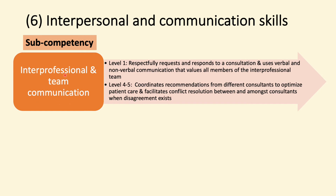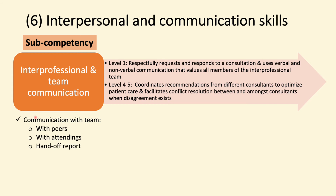So really that's key, especially for the inpatient setting, for acute medicine, hospital medicine. Communication skills are really key, and failure of communication is actually a major cause of inpatient errors. So be mindful about that. We really expect the resident to be able to communicate well with the team, and that team will include resident peers, first, second, and third years, and also medical students if you have them on your team, with attendings, and with the night team when they do the handoff report.